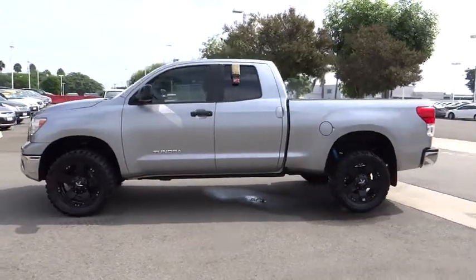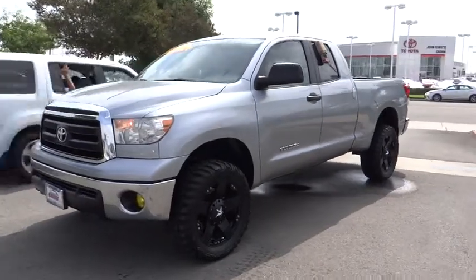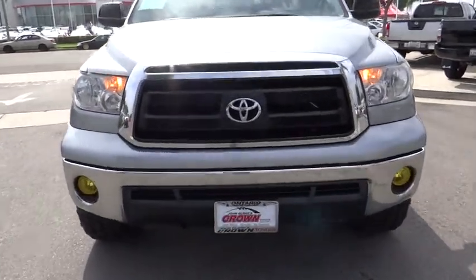With a towing capacity of up to 10,000-plus pounds and a payload capacity of over 2,000 pounds, the Tundra is the perfect mix of power and efficiency. This vehicle has less than 100,000 miles.